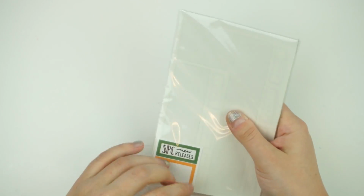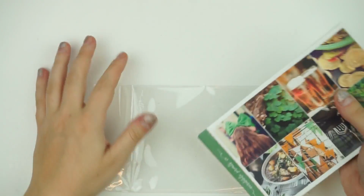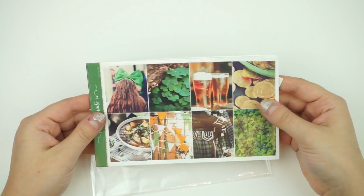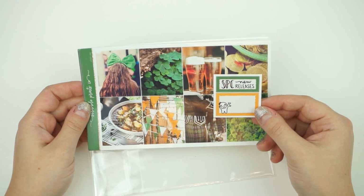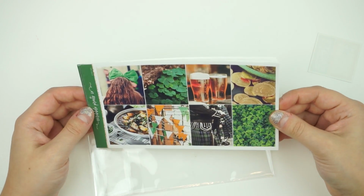This is my initial St. Patrick's Day collection. This is what I was going to release, and I wasn't actually going to release a non-photo kit option, but I did end up having a little bit of extra room with one of my artists, so she was able to make me a really cute one. So this is Lucky One. This is the photo kit, and I just love this kit so much.